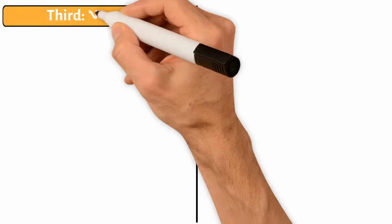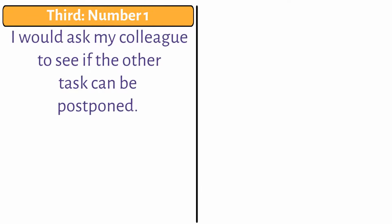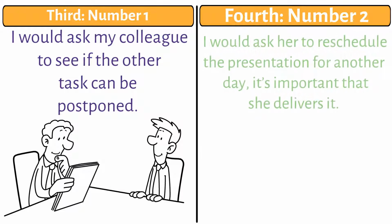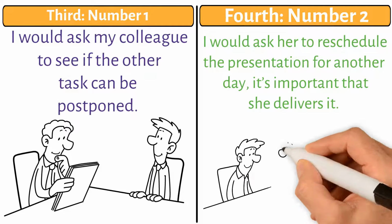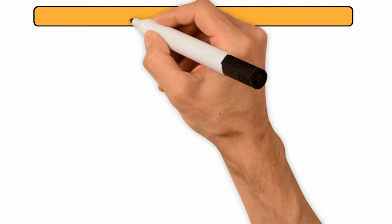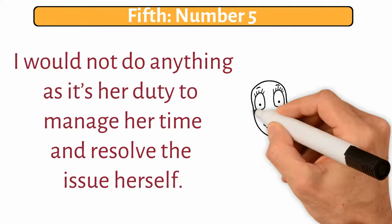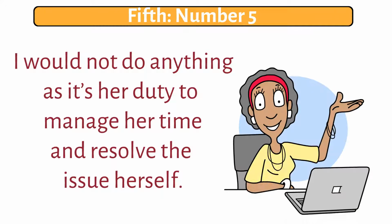Then, the next one is number 1. I would ask my colleague to see if the other task can be postponed. Next is number 2. I would ask her to reschedule the presentation for another day. It's important that she delivers it. And lastly, we have number 5. I would not do anything, as it's her duty to manage her time and resolve the issue herself.